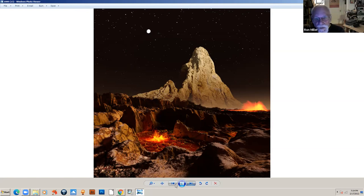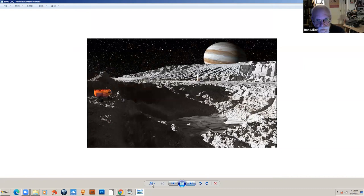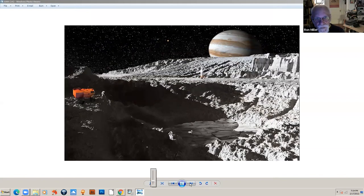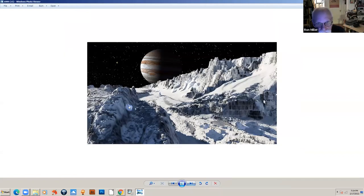Exploring Europa. It's a little bigger. Europa again. Explorers. There are a couple of explorers down here with their flashlights. It's bigger here. There we go. Europa.